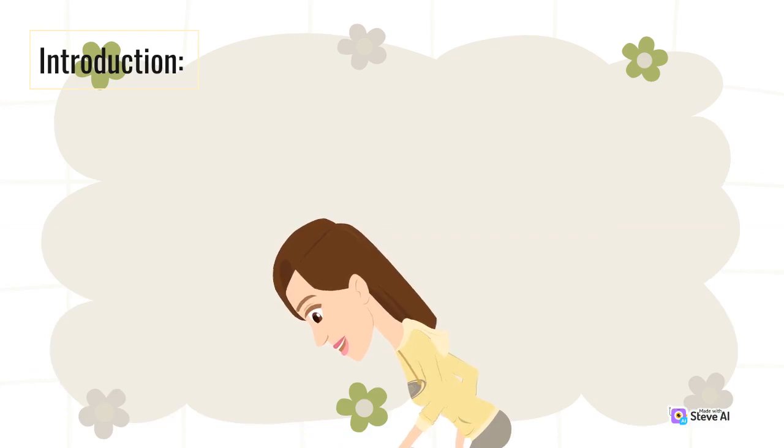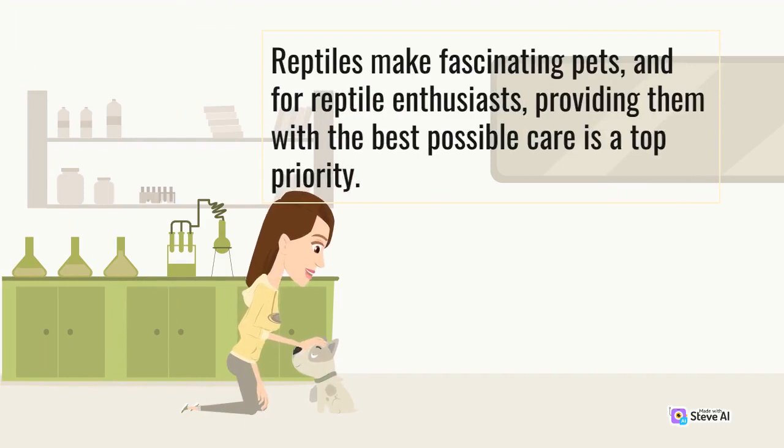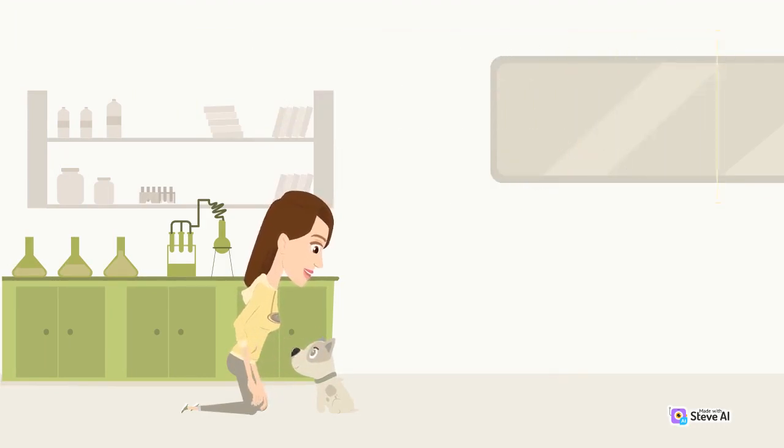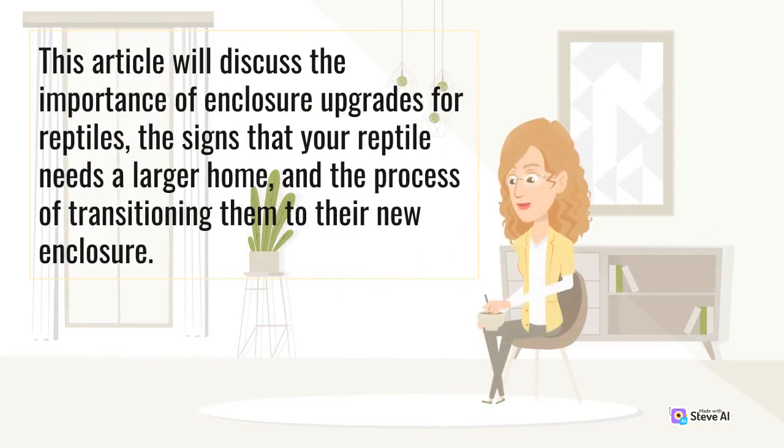Introduction. Reptiles make fascinating pets, and for reptile enthusiasts, providing them with the best possible care is a top priority. As reptiles grow, it becomes necessary to upgrade their enclosures to make sure they have enough space to move, exercise, and thrive. This article will discuss the importance of enclosure upgrades for reptiles, the signs that your reptile needs a larger home, and the process of transitioning them to their new enclosure.